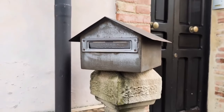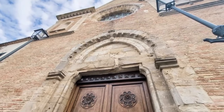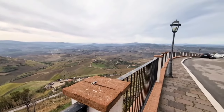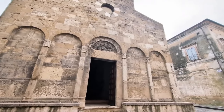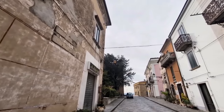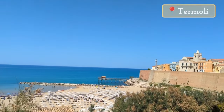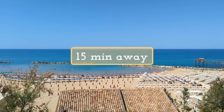You can walk around for hours as you visit its 7 churches, admire the fantastic landscape from any of its lookouts, or just hang at a local restaurant or cafe with the locals. The position of Guglionesi is fantastic for those who prefer to be close to the sea, as the beaches of Termoli are only a short 15-minute drive, while still living in a place with a tight-knit community.